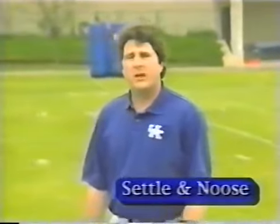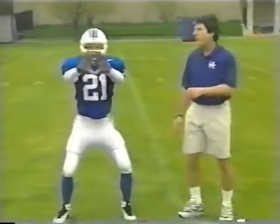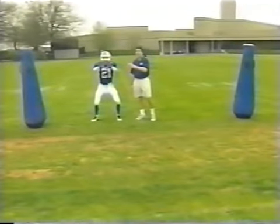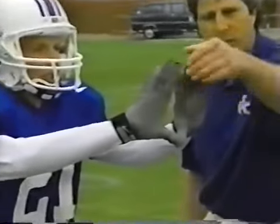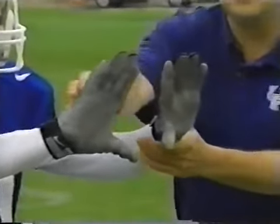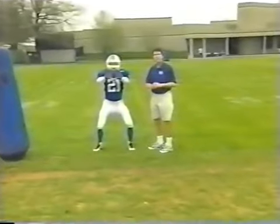Once the receiver comes out of his stance, we want him to settle up between these dummies. We want him to settle closer to one dummy than the other with his hands in a good noose position, which is why we call this drill the settle up and noose drill. We consider this a noose here with the forefingers and the thumbs touching, whereas this would not be a noose where they're apart here. Since we're doing this drill only 1/4 speed, we're going to really stress perfection.